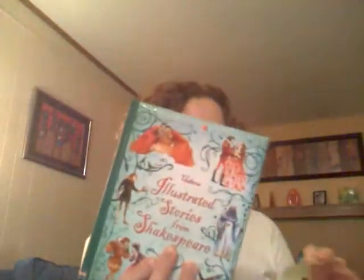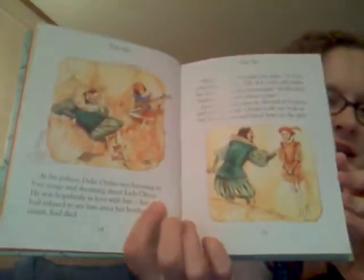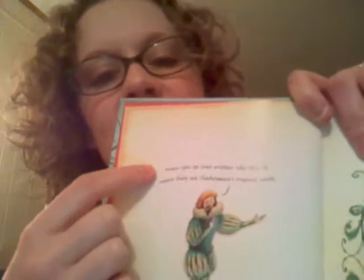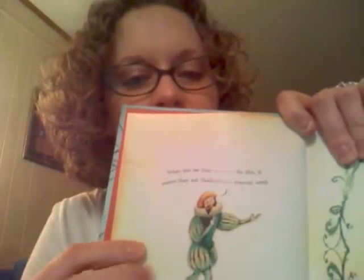And then we also have illustrated stories from Shakespeare. These are really neat. They're almost like little kid cliff notes for Shakespeare. But they're written in a really engaging way with illustrations, and it's really simple for the kids to understand. And there is a certain font. When you see this font, it's actually Shakespeare's words. It's taken directly from the plays.